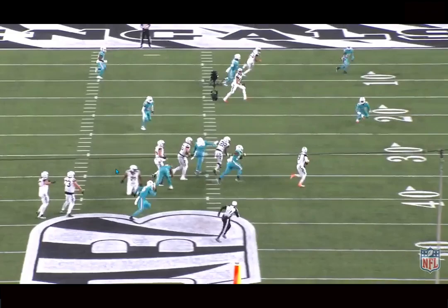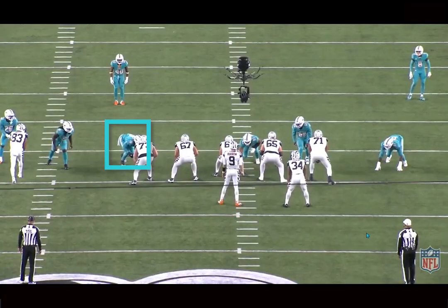These are things that don't show up on the stat sheet and a lot of fans won't notice, but Phillips has been doing pretty much all season. And this is the very next play. He creates pressure again and then forces Burrow to escape the pocket, and then they get him to 4th and 1. I believe they gain another 4 yards-ish on this play on 3rd and 5.